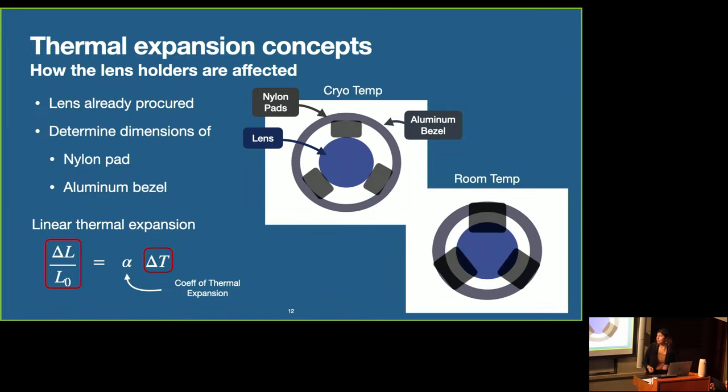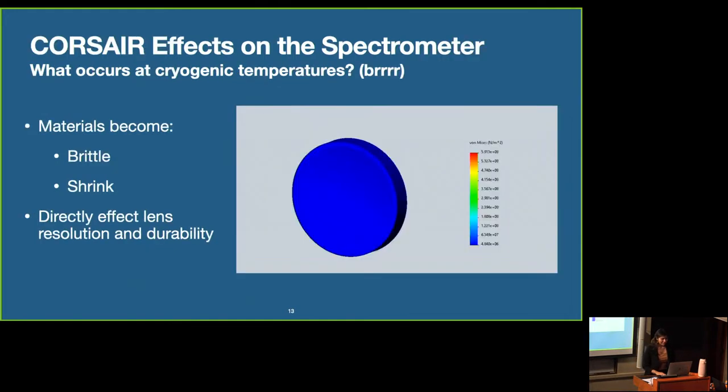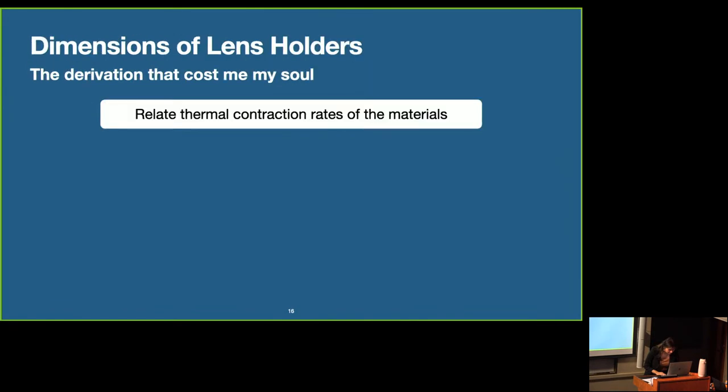And so basically, we can use this equation to determine the dimensions for the aluminum and nylon pads when in warm temperatures, such that when we assemble them in this configuration and change the temperature, they go back to their desired measurements. And of course, this is an exaggeration. It looks more like this, just to get the point across. Okay, go back to here.